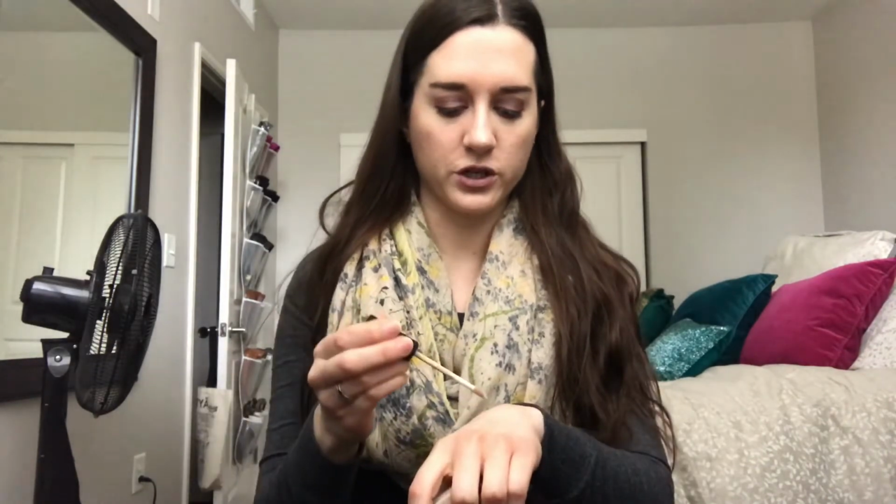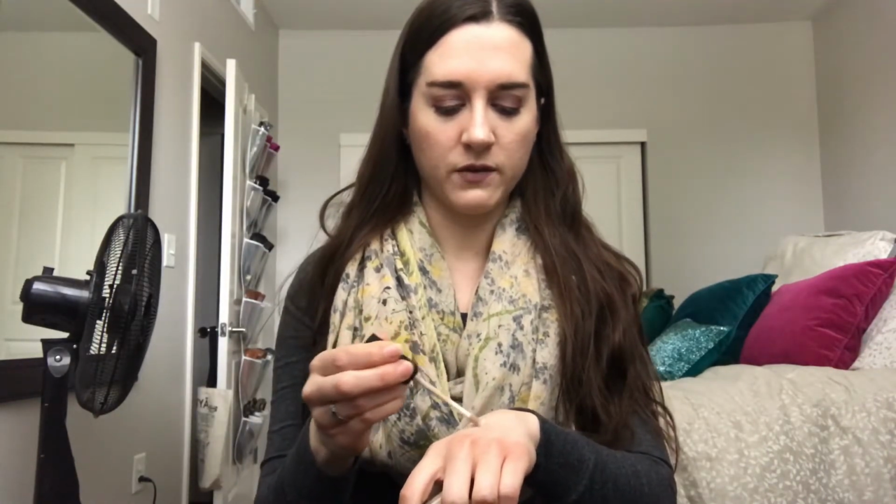Then I have my concealer, which is the NARS Radiant Creamy Concealer in Chantilly. This one actually is a pretty good color match. I've continued to repurchase this one. See if I can do a swatch of it on my hand.